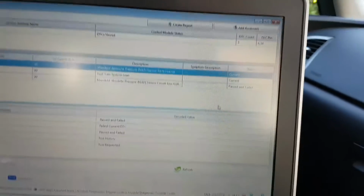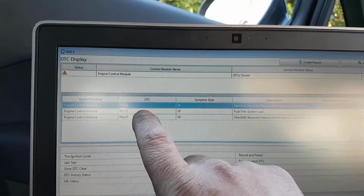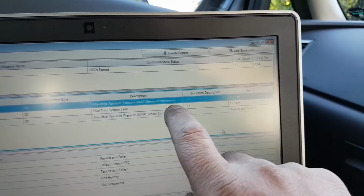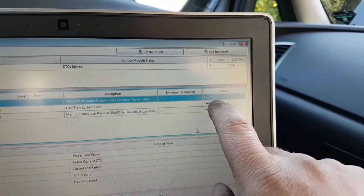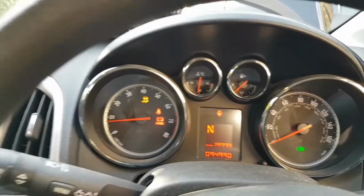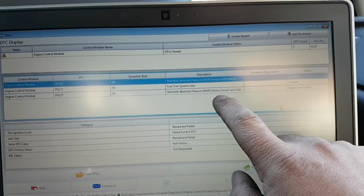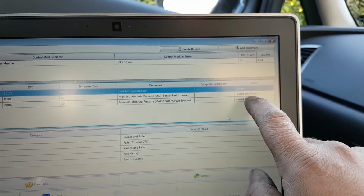Okay, and I should have been showing you this as I was scanning it. So there we go. We have a P0106, manifold absolute pressure, MAP sensor performance. This was actually pass and fail, and the engine just started to run a little bit even worse, and it became current. At the same time, my ESP light came on. My radiator fan is full throttle. I do have fuel trim lean current, and I have manifold absolute pressure, MAP sensor circuit low voltage. Low voltage, yeah. Oh, there we go. Passing, failed again.